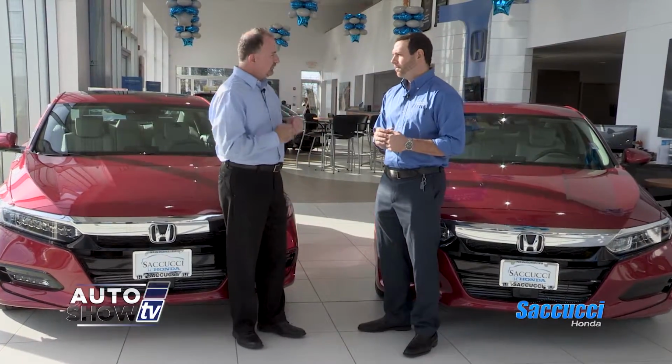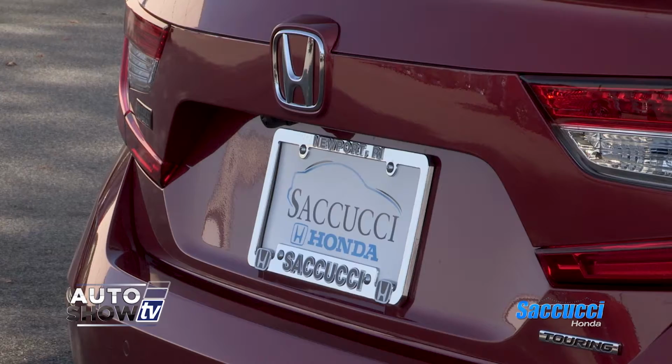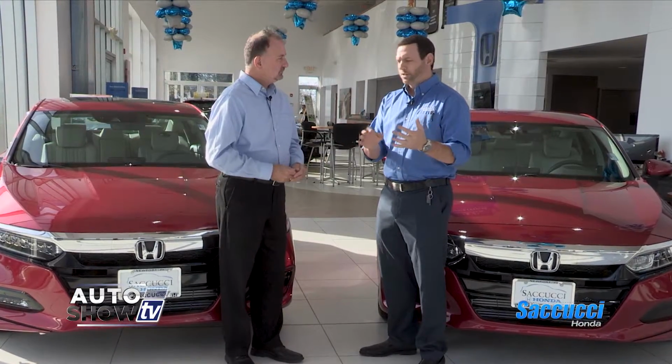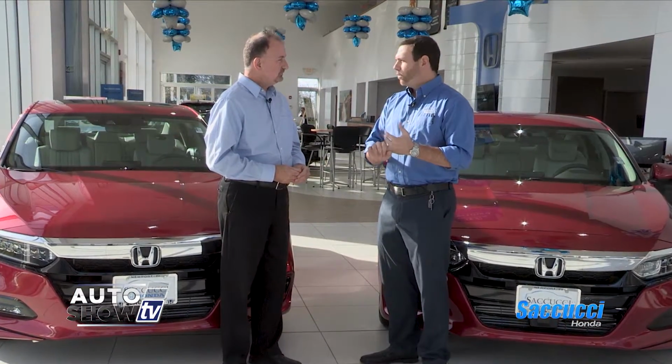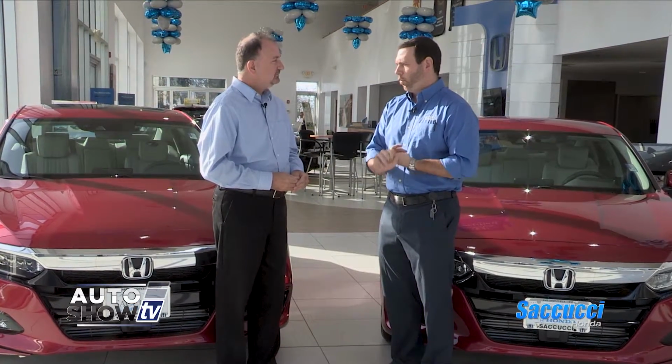Mike, walk us through the trim levels. Yeah, so traditionally with Honda, the 4-cylinder engine had about 5 trims. They still kept that for this year. So we start off with the LX, then we move to the Sport, the EX, the EXL, and the Touring model.